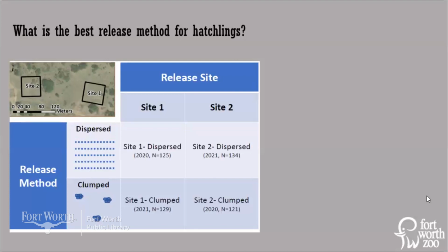We found out that putting them out as individuals was better. So in 2020, at site 1, we put individuals per flag. We did 100 flags, basically one per flag. And then at site 2, we did them in clumps. Then we flip-flopped it the next year and found that at both sites, clumping did not work. But at site 1, it was more advantageous to put them out as individuals. And at site 2, we're still losing animals for some unknown reason.